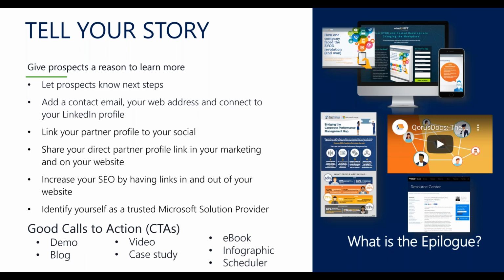You can link your partner profile to your social. You can share your direct partner profile in your marketing campaign or on your website. Increase your SEO by having links in and out of your website. Identify yourself as a trusted Microsoft solution provider. And I would say this is the most important part. When a customer can see you listed by Microsoft on their website, it has a different gravity. And we will go through it.